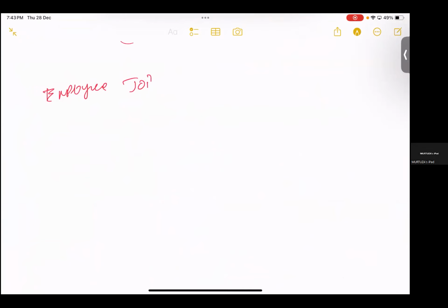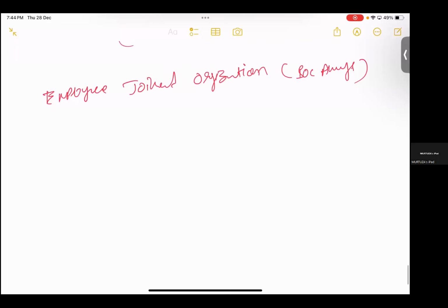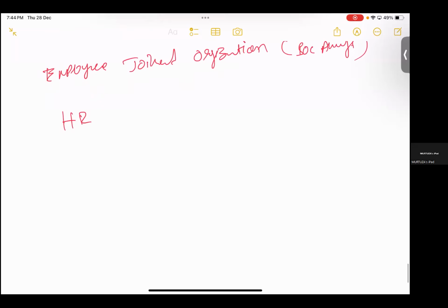Say an employee joined the organization in the role of, for example, an analyst. He joined the organization as a SOC analyst. How the joining happens is right from the involvement of HR, the human resource team, who will interview him, check his competency, whether he is suitable for the job or not, and then hire him. So that's when the entire story starts.